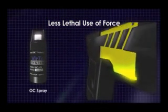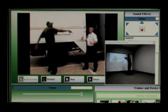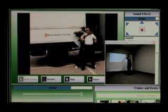VirTra also offers a training device for just about everything found on a duty belt, such as OC spray, taser, baton, and even support for a flashlight system with the ability to make any scenario a nighttime encounter. You can also record a video of the trainee's session for playback during instructor debrief with the picture-in-picture TMAR system.